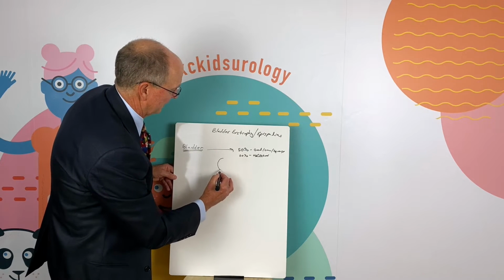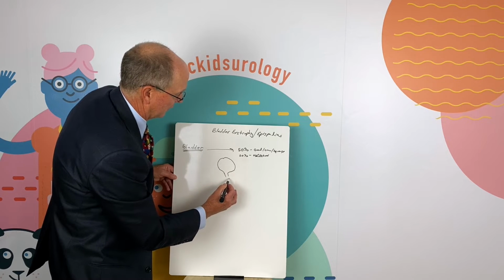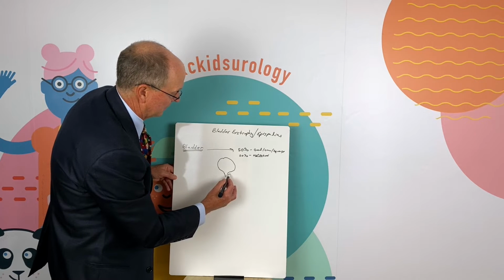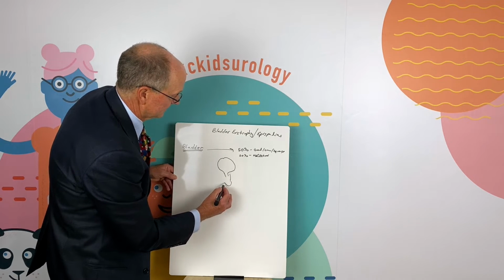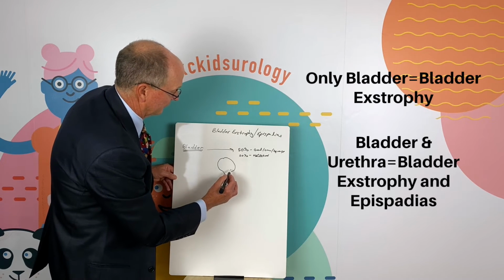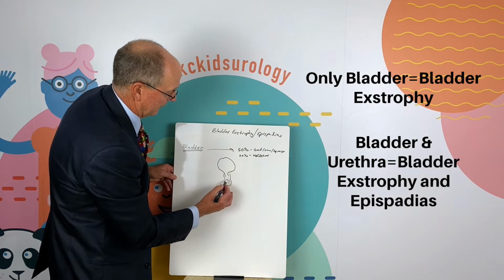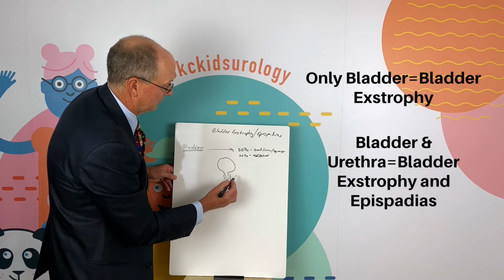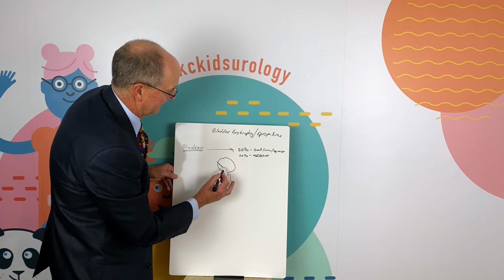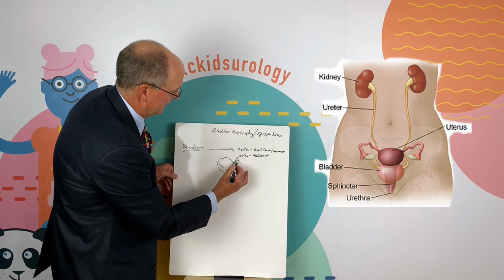But the obvious defect that you see is the open bladder right here, and then the urethra extending down either to the top of the vagina or on the top of the penis, kind of like this. If only the bladder is involved, it would be bladder exstrophy. When the urethra is involved, then it becomes epispadias also. And this is where the ureters insert right here, and they're connected to our kidneys, like there.